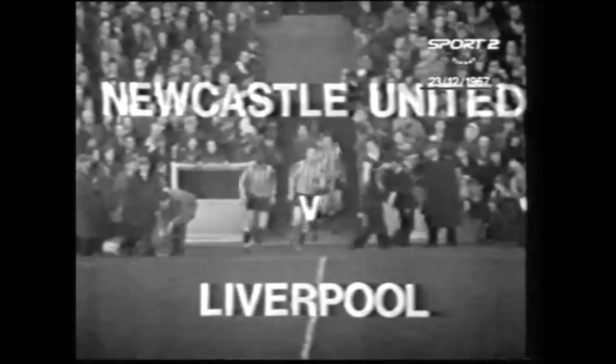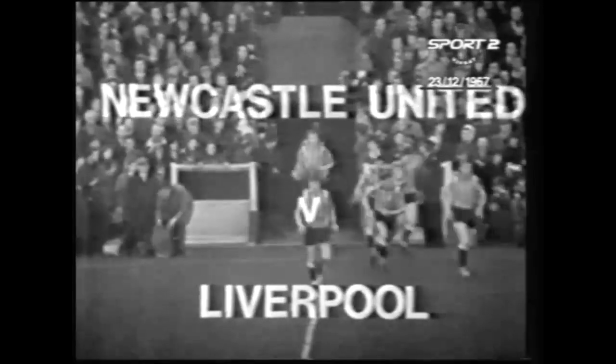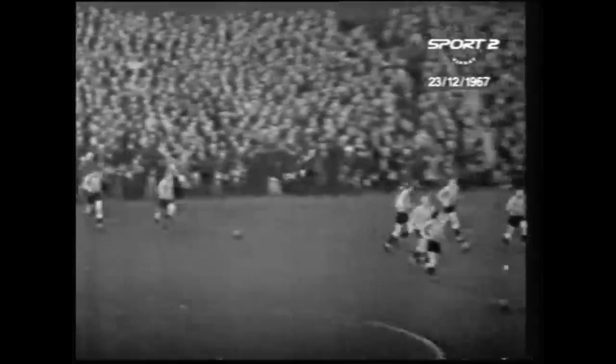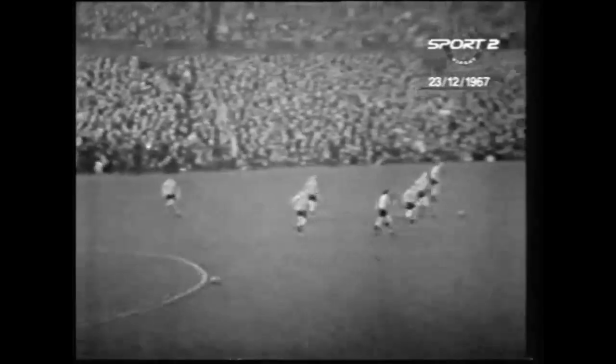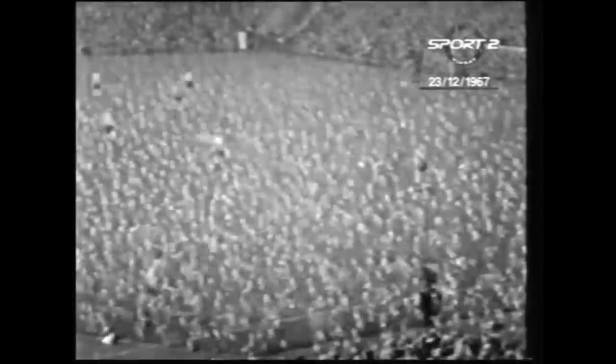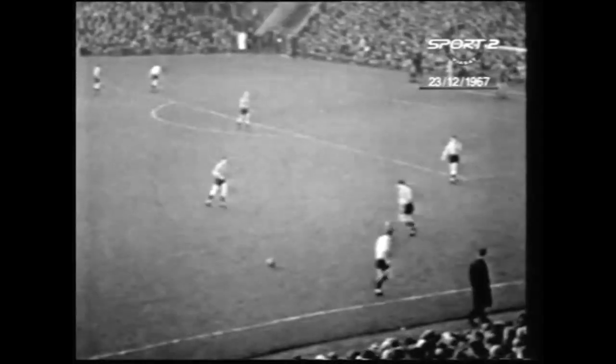Newcastle United versus Liverpool, the match of the day, being played at the famous St. James's Park, one of the best grounds in the first division of the Football League. And thousands obviously agree that this really is the match of the day today. Newcastle are defending their unbeaten home record, they've gone 17 home matches without losing a game, in sixth place of the table against Liverpool, who are back near the top once more in second place.